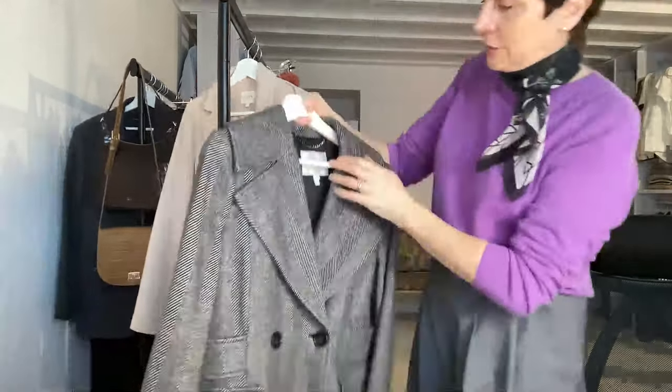Maybe sometimes even if you spend a few hundred pounds, it's still not as good as you would hope. So things need to be well finished. The seams have to be flat. Everything has to be well finished, but it's rare now to find that. Very good question.